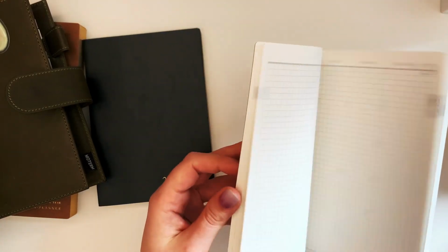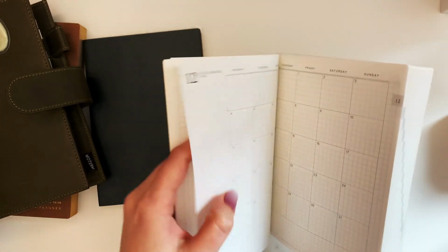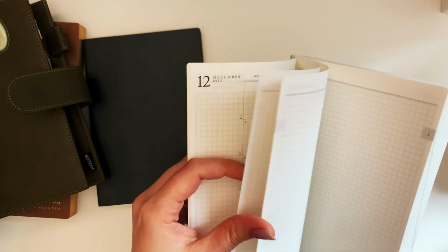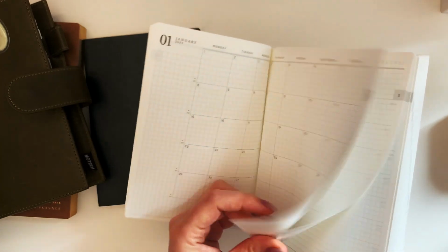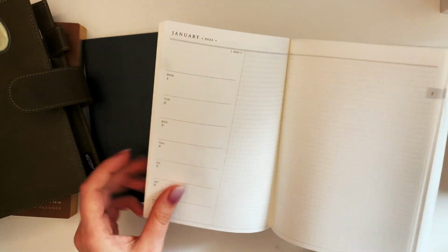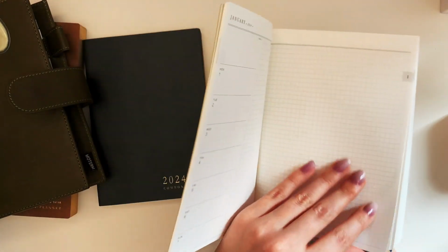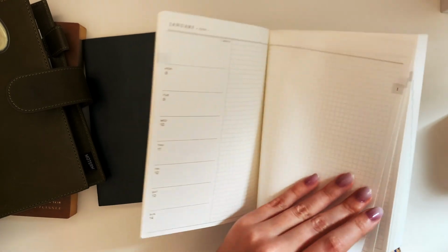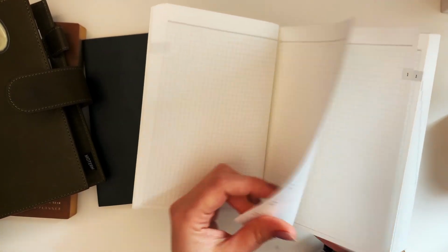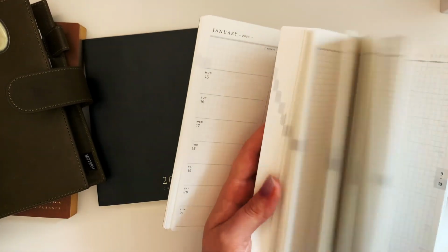To be quite fair, I just really wanted this planner because this one has a layout that I never tried before. And let me show you. So it has a monthly for the month, and then it has a blank page, and then it has the first weekly, and then it has blank space, and then it has blank pages, and then you have the next weekly, and then you have blank pages, and then you have the next weekly. So it's quite a different kind of setup.